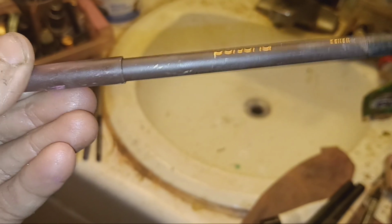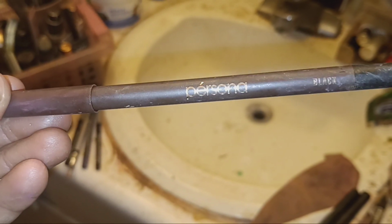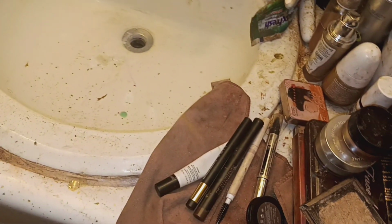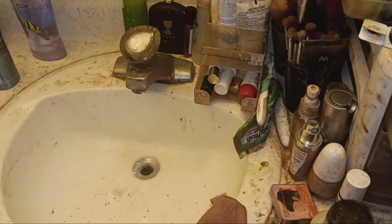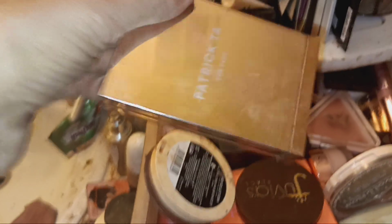So then this is from Persona. I know I have Persona 1 in black. My hand shakes. If you see it shaking like that, it just does. So I have six twistie eyeliners, which is not bad because I was down to like a few. So I'm like, cool, at least I'm stocked up a little bit. Also, I forgot about this guy. This is a Patrick Ta one. It's a cream blush, so he's in there also.